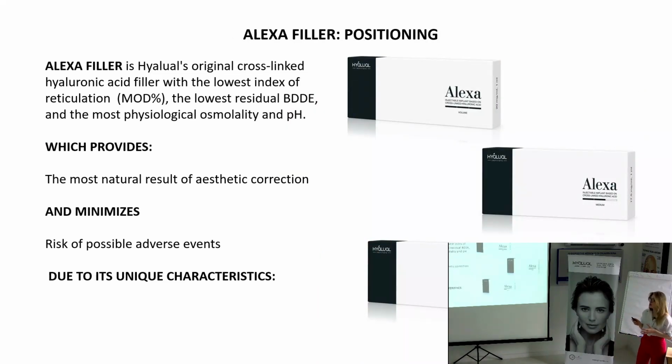Okay, and which complications can occur after fillers? Which you know. It's ischemia, yes, some inflammation. What else? Fibrosis, yes, maybe some granulomas. And what are the reasons for these complications?